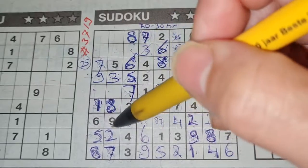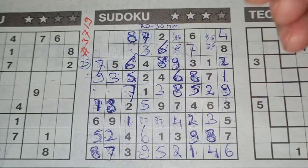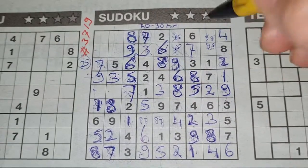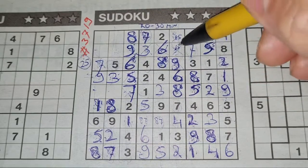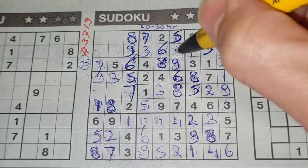9 in the first column, 9 in the second column. So in the third column, the only place for the 9 should be there. Now we have a 9 here, so this box can't be 9 anymore. That box should be a 9, and this box should be a 5. Now we have a 5 here, so this box can't be 5 anymore. That box should be a 5, and this box should be a 1.